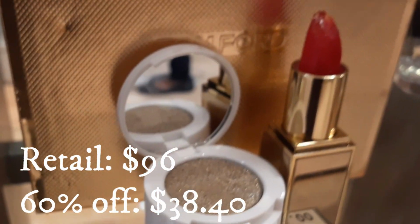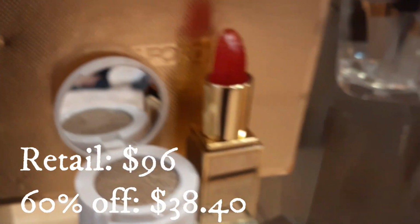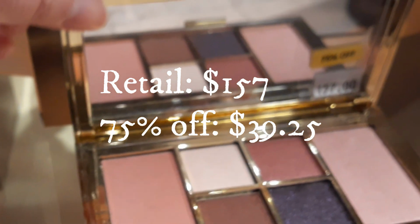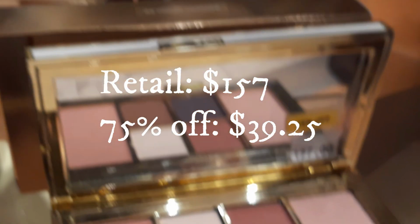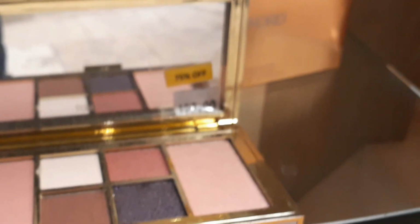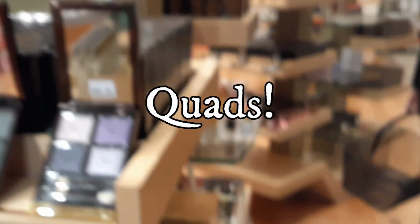Okay, check out this kit. I got this. This is a balm, a lip balm, and then that's a duo. That's the Tom Ford Cream and Glitter Duo, and I did get that. I was super excited. And here's a palette that got discontinued a while back. These retailed for $157. So expensive, but you do get 4 eyeshadows and you do get 2 blushes or a blush and a highlighter in it. And I don't know if these eyeshadows are as good quality as his quads. That's something I should probably look into because that could be a really good deal.